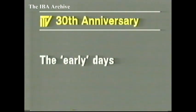Last month, Pat, was the 30th anniversary of the start of ITV, and next month is the 15th anniversary of the start of this programme, Engineering Announcements. I'm sure many people will have forgotten that in the early days of ITV, the amount of programming was limited, so that for long periods during the day, the test card was being broadcast.